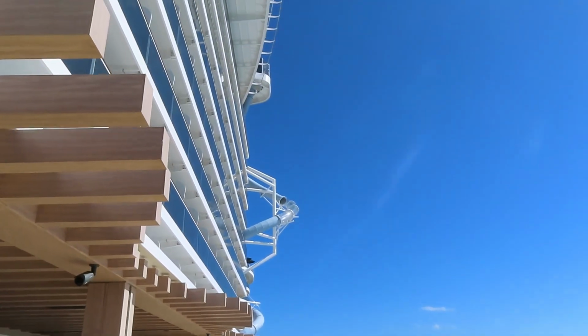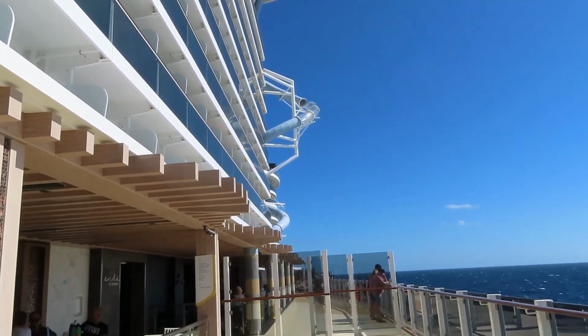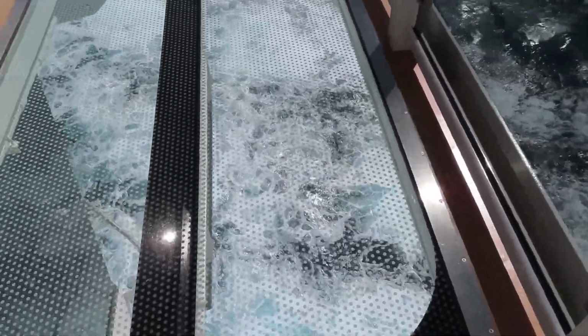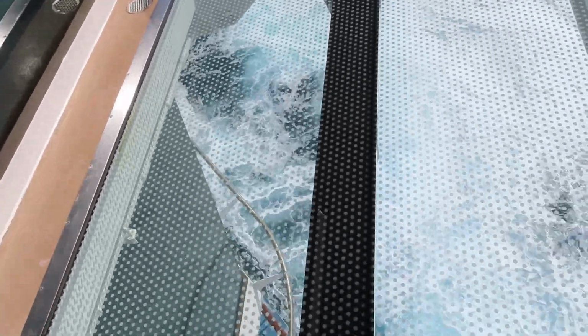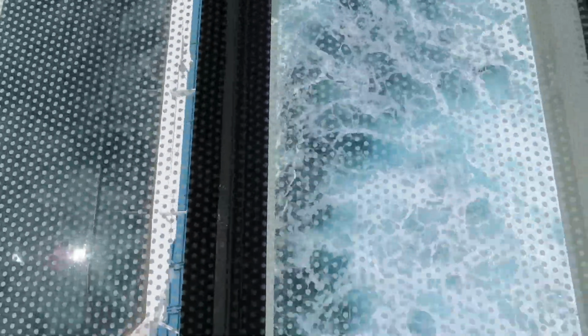See, and then you can see the drop slide. I think that's the drop slide. Maybe it might be the water slide. Okay, guys, so check this out. So, kind of unfortunate that it took me to the last day on the ship to see this. So you can actually walk above all this, so I can see the ocean of the Caribbean Sea right below me right now.